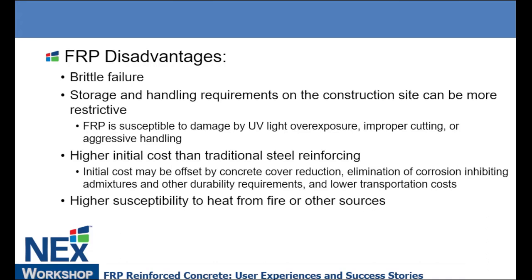And there's another thing to be aware of that I don't have on the disadvantage list, and that's that FRP, because of the brittle nature of the bar, is not appropriate for regions of high seismicity. So the way that ACI 440 defines that is for seismic design categories A, B, and C, you can use FRP; D, E, F, you cannot. In seismic design category A, you can use it in the seismic system and the vertical load carrying system. Design categories B and C, you can use it only in the gravity system but not the lateral. That's the way 440 defines it.